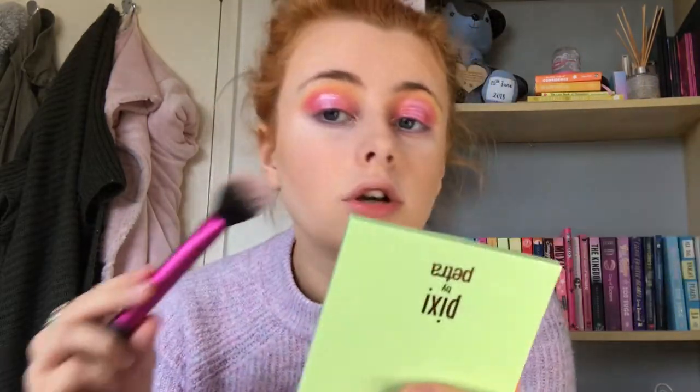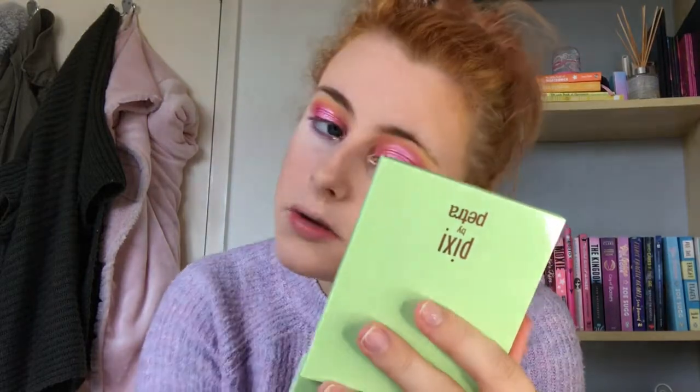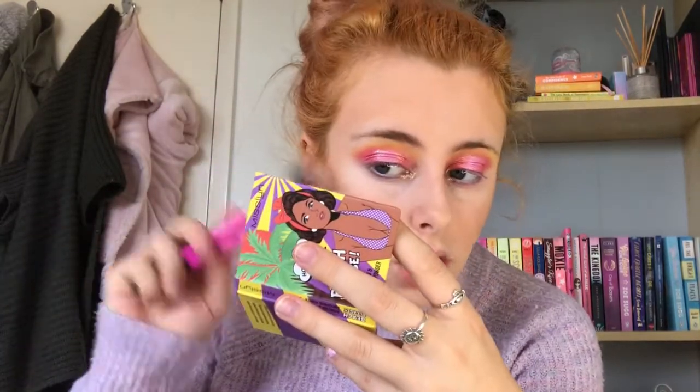I'm gonna go into the shade Rosewood, because I feel like it looks quite pink toned, to be fair. That is quite pink toned. I'm not the biggest fan of that as a bronzer. I'm just going to go with my normal bronzer, which at the moment is the Miss Lynn Beach Please one in Holiday Hooray, which is just what I'm looking for.